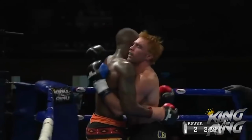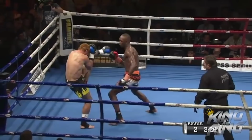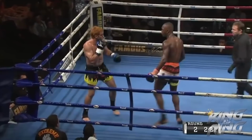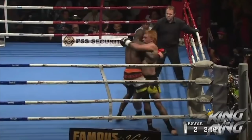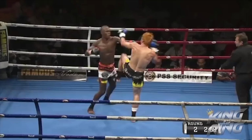Again, Adesanya deflecting, blocking all those punches. Loudon, though, does have heavy hands. You cannot make a mistake. Adesanya does need to watch dropping his head. But you can simply see too quick for Loudon, who eats another right hand for his trouble. Adesanya in the southpaw stance.